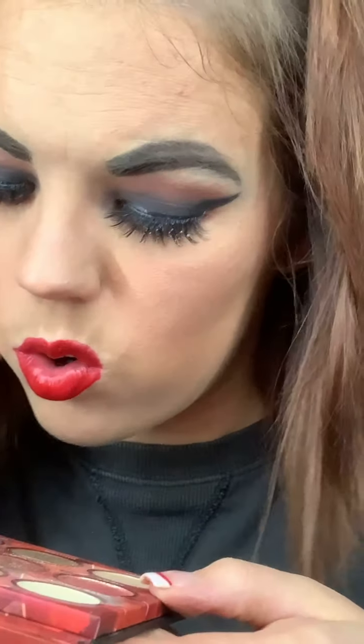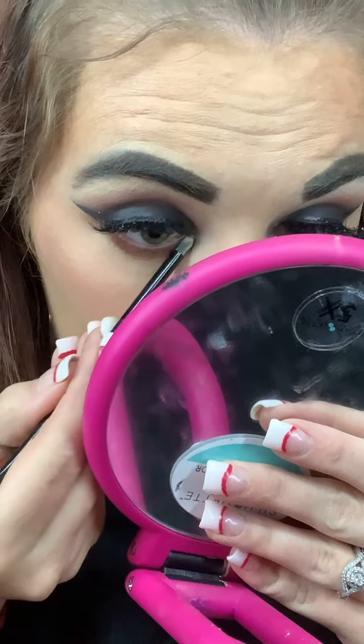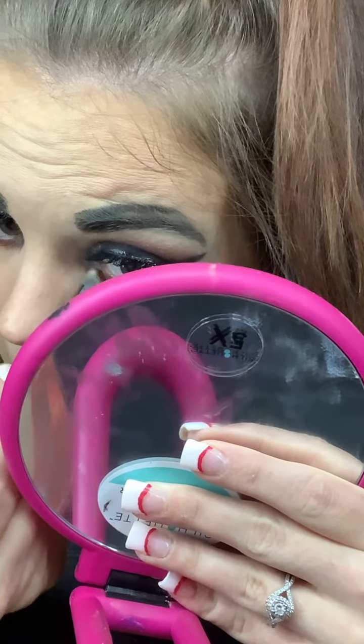And then actually we're going to use that same brush for our inner corner highlight. You know what? We're going to take this Infiltrate, which is like a dark gray. I don't think I've actually ever used this shade, but I think it'll go good with our dark and smoky look that we have going on. Yeah, that looks nice. It's not as bright. I usually do a bright one, but hey, it looks good. I like it. Something different. Best thing about makeup is you can switch it up.